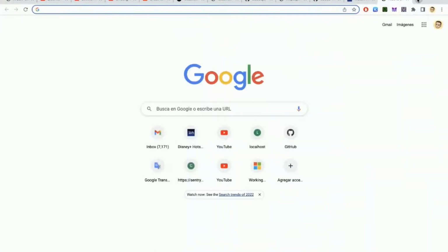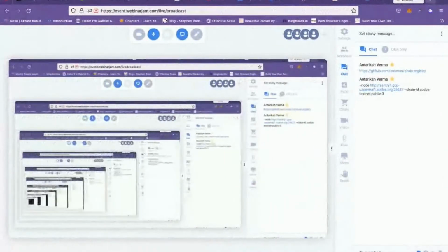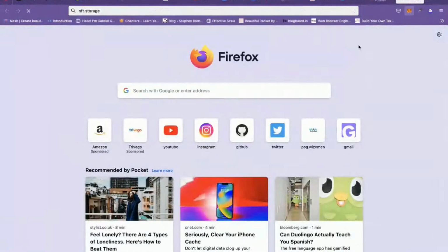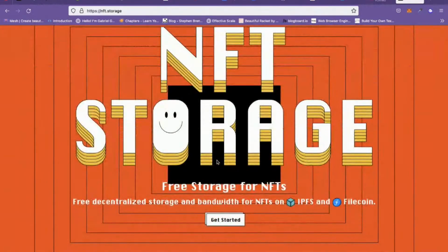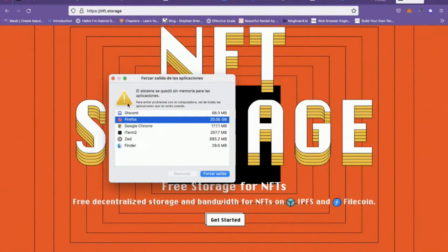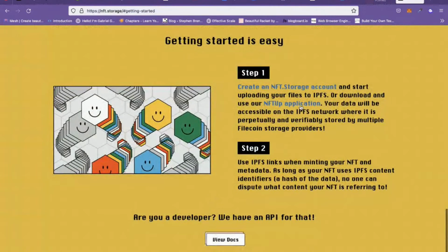So this is something that requires a bit of intervention on my side. So nft.storage. NFT.storage is a service provided by Filecoin and IPFS for storing NFTs. So we can get started.